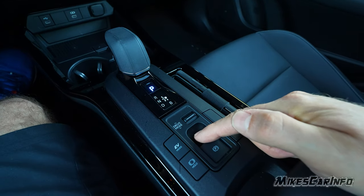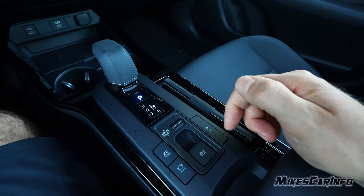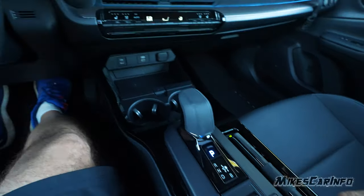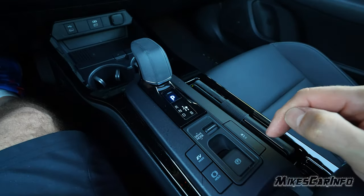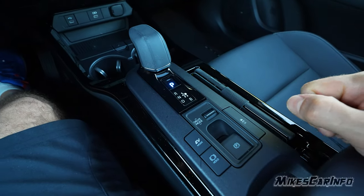Electronic parking brake here. You lift it up to engage it, and it engages the rear wheels. To disengage it, hold the brake and press it down. Now, when you put it in park, it automatically engages it anyway. But for whatever reason, if you need to engage it, you can. And this is the brake hold feature, which every time you come to a complete stop, it'll hold the brakes for you until you hit the accelerator.